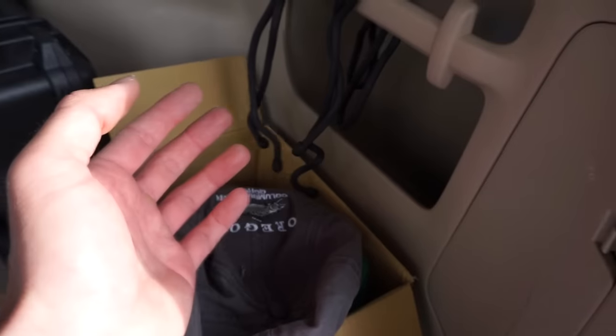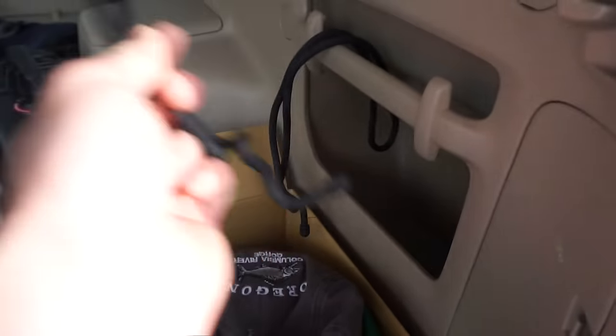I put my line in here. I put my loose lures if I'm too lazy to put them in the MTB box, and it works out really well. And these little things right here are gear ties.